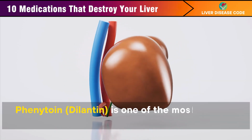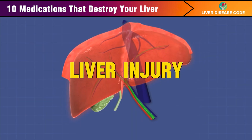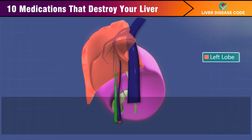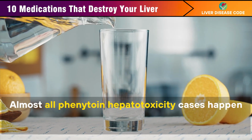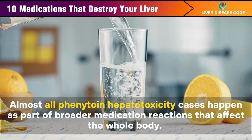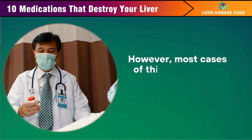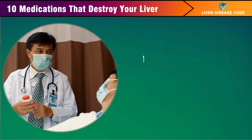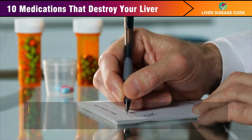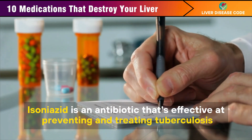Phenytoin (Dilantin) is one of the most common causes of drug-induced liver injury and liver failure. Liver injury typically occurs 2 to 8 weeks after starting treatment with phenytoin. Almost all phenytoin hepatotoxicity cases happen as part of broader medication reactions that affect the whole body, such as anticonvulsant hypersensitivity syndrome. However, most cases of this type of liver injury resolve within 1 to 2 months of stopping treatment with phenytoin.